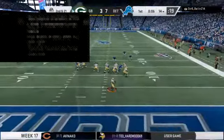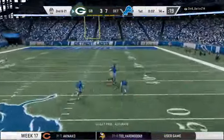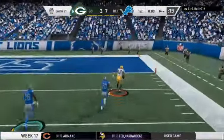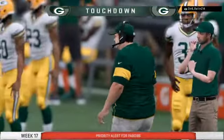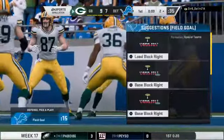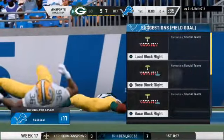Back to throw. Love. Looking deep for Adams. He's got a man. Complete. 20. 10. Touchdown. Packers. Devontae Adams with touchdown number 12 on the year. And the Packers have taken the lead.